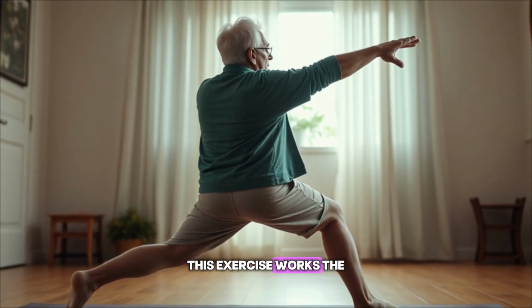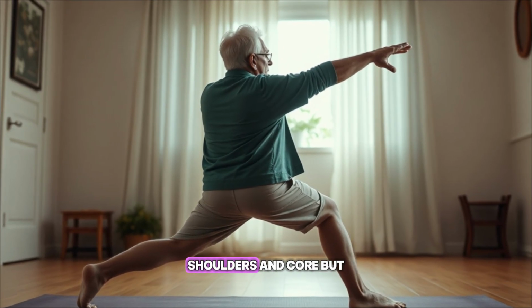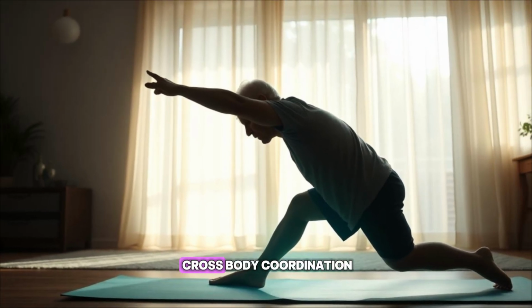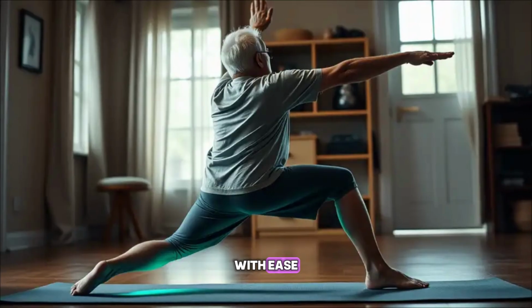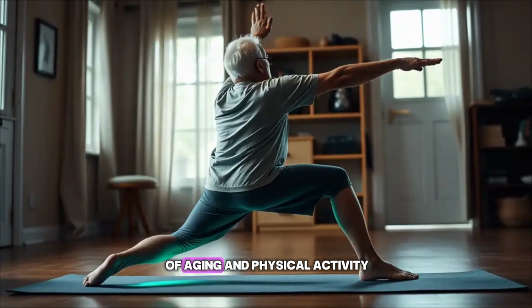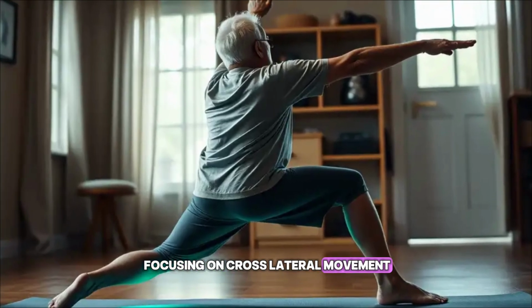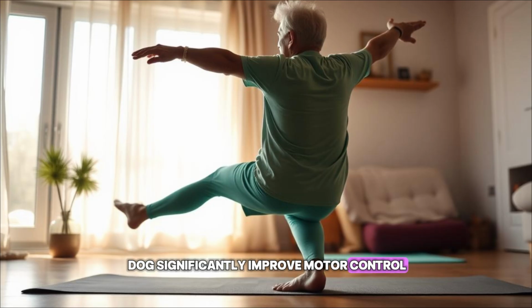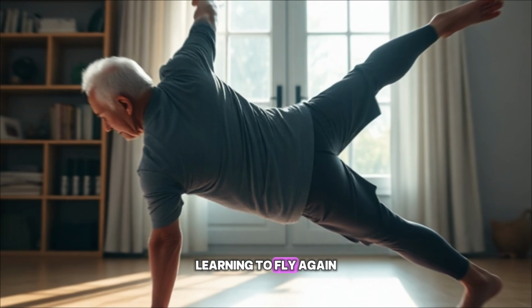This exercise works the entire posterior chain, the lower back, glutes, shoulders, and core. But more than that, it activates what's called cross-body coordination, training your left and right sides to work together, like they once did with ease. Studies from the Journal of Aging and Physical Activity show that exercises focusing on cross-lateral movement, such as the bird dog, significantly improve motor control, stability, and reaction time in adults over 60, learning to fly again.